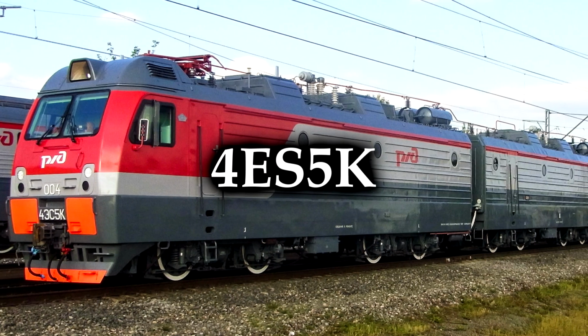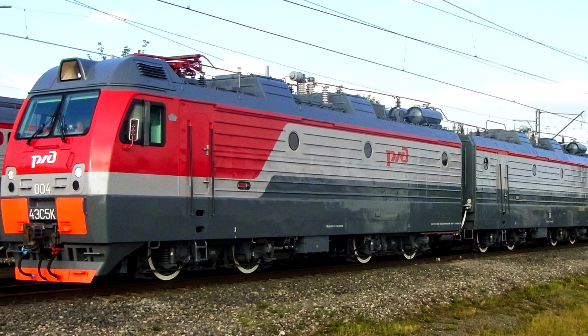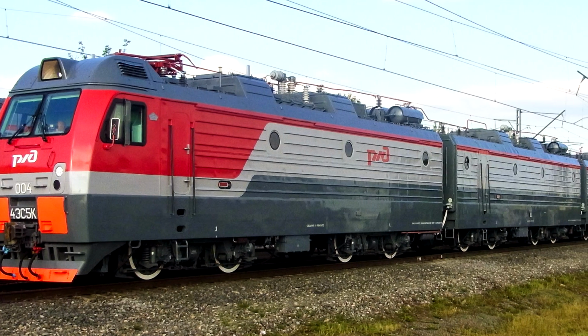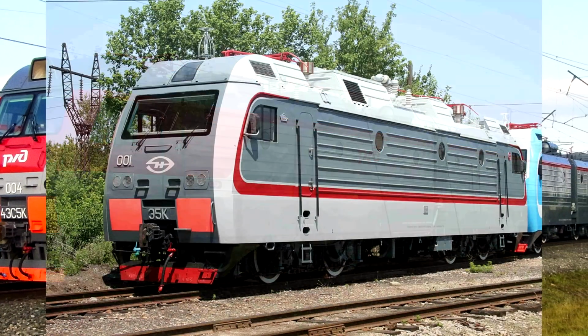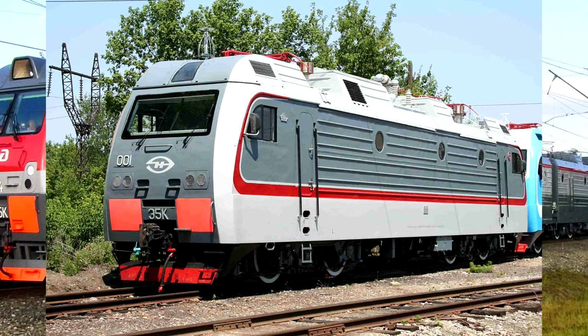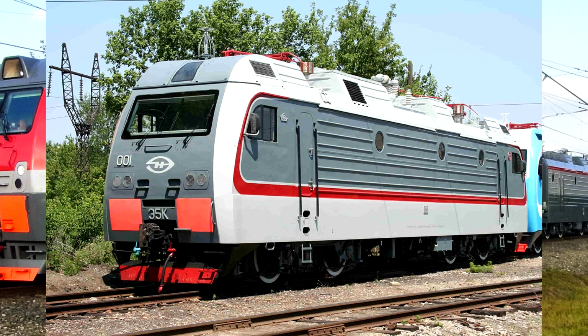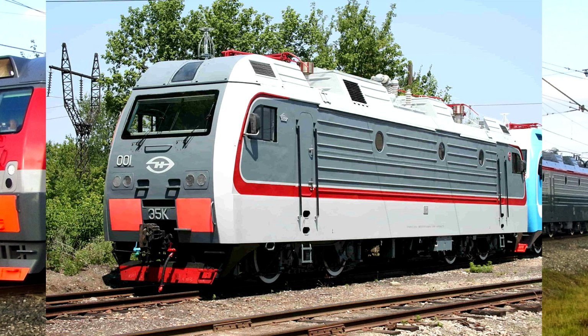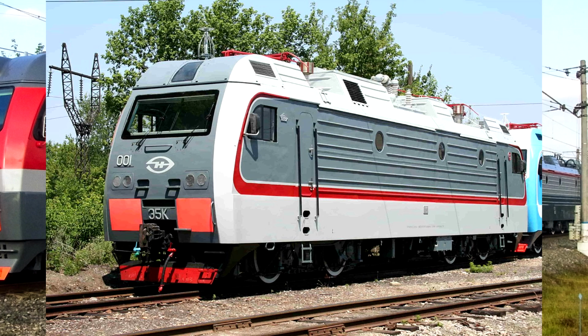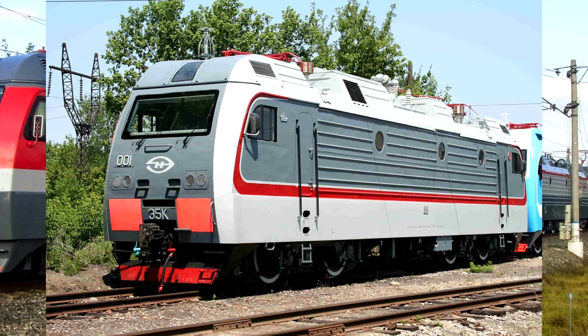4ES5K. Oh no, it's Russia again. Don't worry, the remainder of this list isn't all Russia. I know, I was surprised too. This thing is actually a modification of another type of electric locomotive, the E5K, sometimes just called the Ermac. The Ermacs actually consist of a family of AC voltage electric locomotives, and they were manufactured by Transmash Holding. Their construction is also recent like the Granites as well, and they're still being produced now.